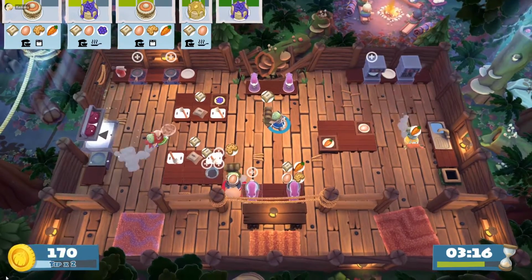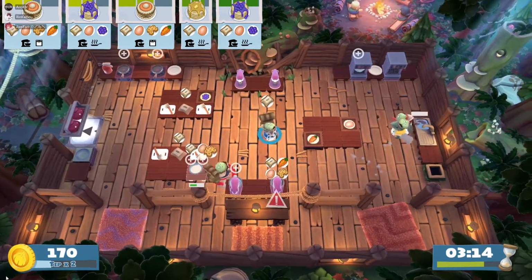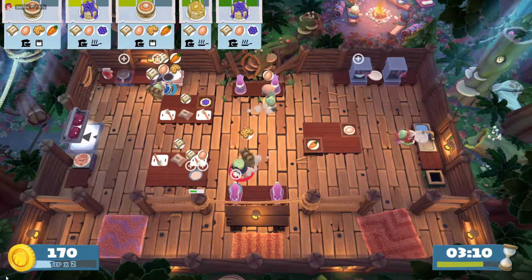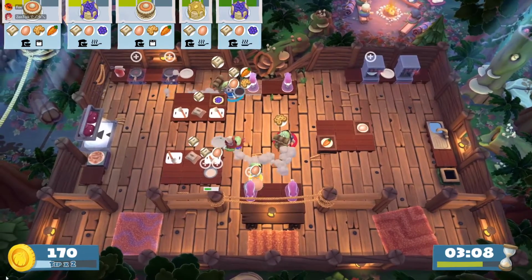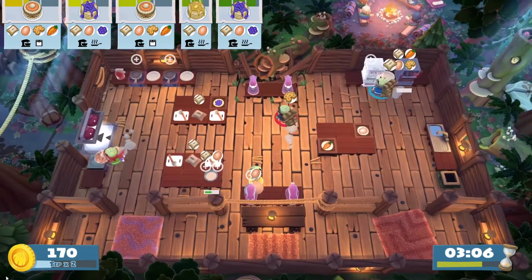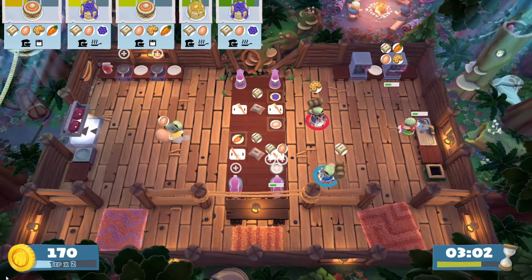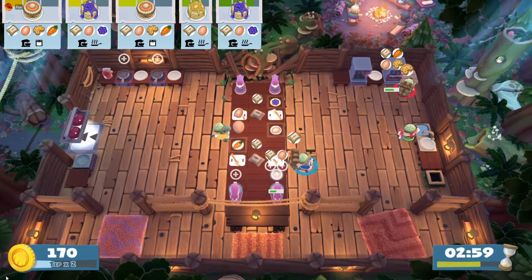So do these all need eggs? Yes, eggs are needed for pancakes. They all need eggs and flour. I guess it's gotta go in the oven. I mean, we can still mix stuff at least.